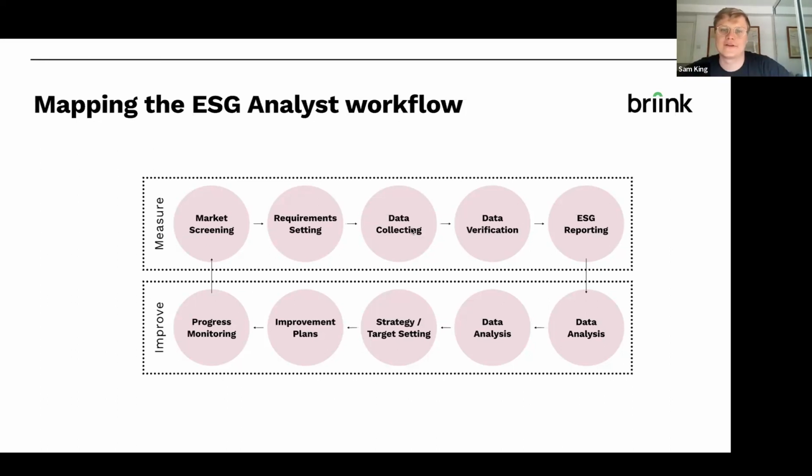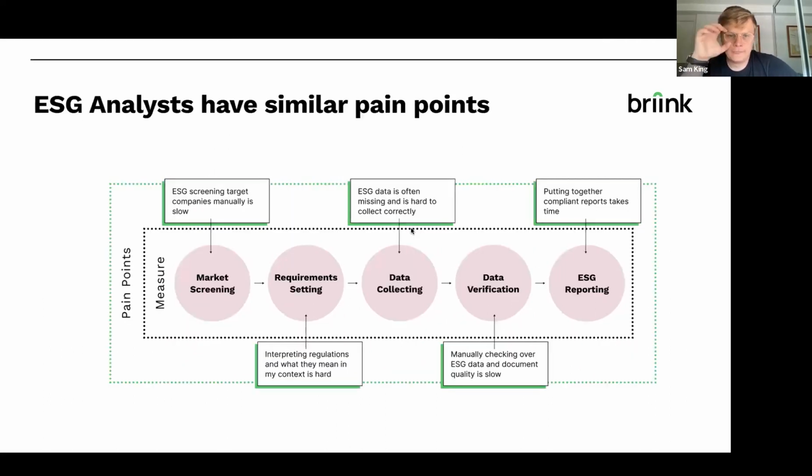And then, of course, you have this kind of loop of the ESG workflow. So at a very conceptual level, that is one mapping of how ESG as a workflow can be conceptualized. And one of the other really interesting things here that we see is that ESG analysts, again, across different industries, also means they have recurring and similar pain points.